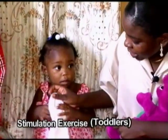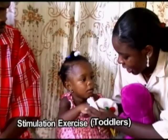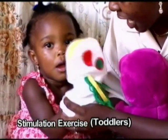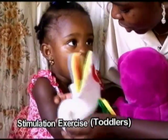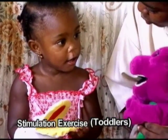Dance, babe. We're going to sing I Love You, Brilliant. Okay, put it on your hands. Right, we're going to sing I Love You. Brilliant, you love Barney? Okay, after two, one, two.